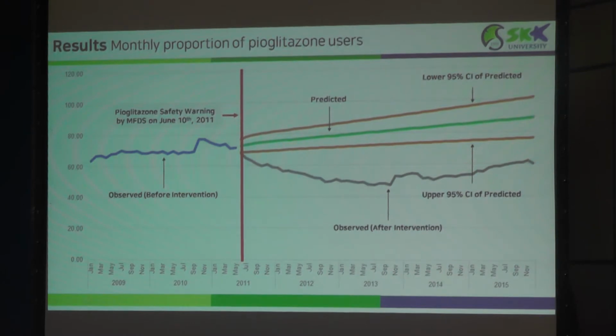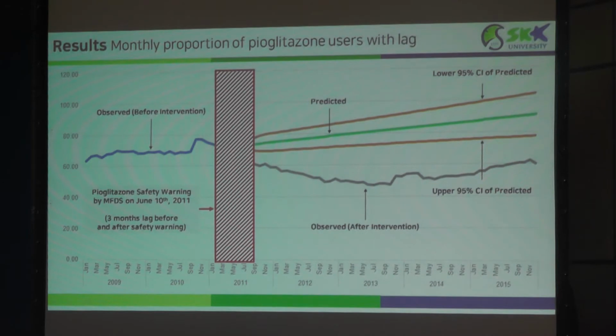So if the intervention was not implemented, it would have reached approximately 90 pioglitazone users per 1,000 DM patients, whereas the intervention halted this increase. Sensitivity analysis was done by applying a 3-month lag period to both before and after the intervention, and despite the lag period of application, similar results were seen.